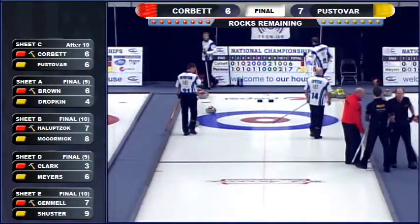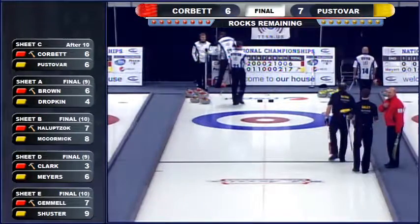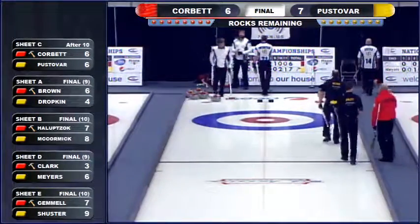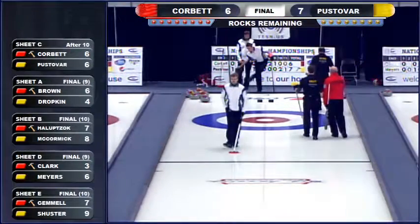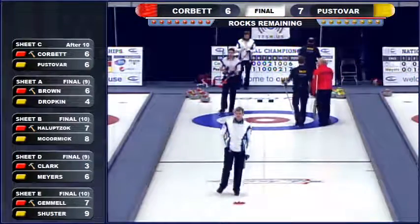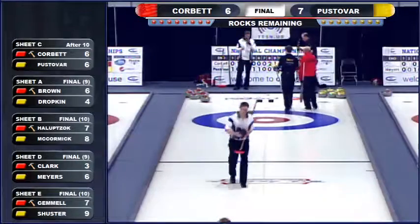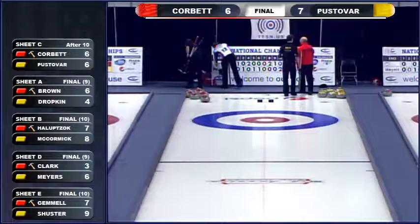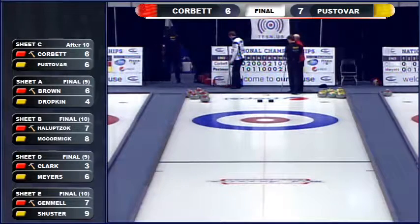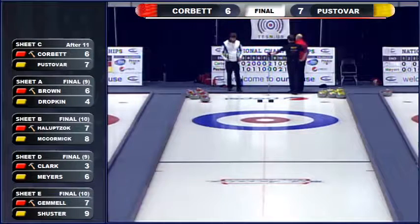We'll put out a Facebook message. We'll have to see what the tiebreaker schedule looks like. But we have three teams at 4-5 now. Corbett, Dropkin, and Gemmel. Our 1-2 game is set, and that's going to be Schuster and Brown. McCormick is solidly in the 3 position. But it looks to me like the first tiebreaker game, this is certainly unofficial, it's going to be Dropkin and Gemmel as the Corbetts have the best draw shot challenge. They'll await the winner of that game to see who goes on to the 3-4 game.